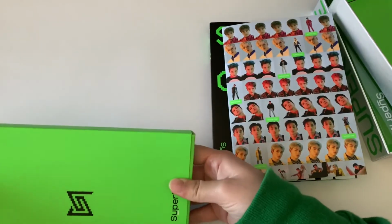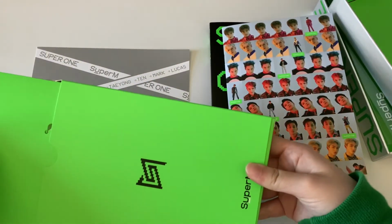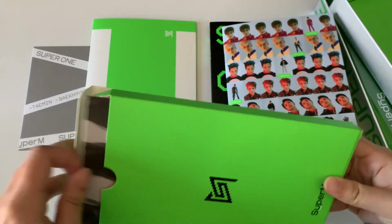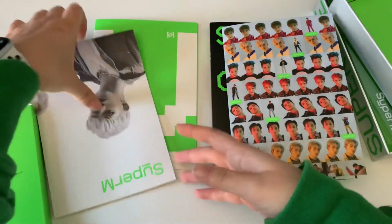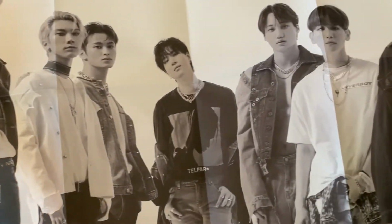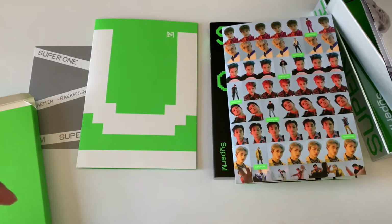Alright, so let's... Okay, there's the postcard. I did trade for Mikyung already, so there we go. Get that out. The poster is... Oh, there's a different poster. Interesting. And I'll get the photo cards out last. So for the green version, the poster is this black and white one. Very nice. Kind of dig the black and white though. That's kind of appealing.